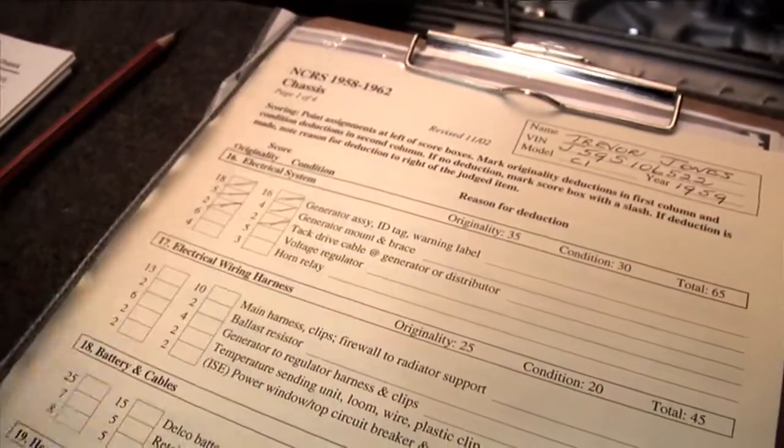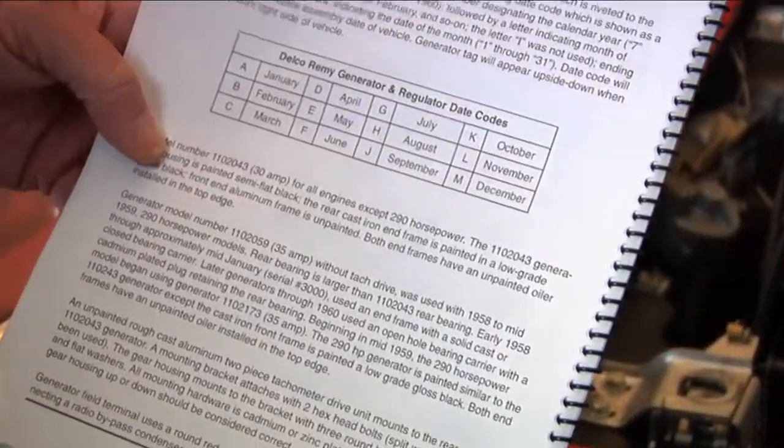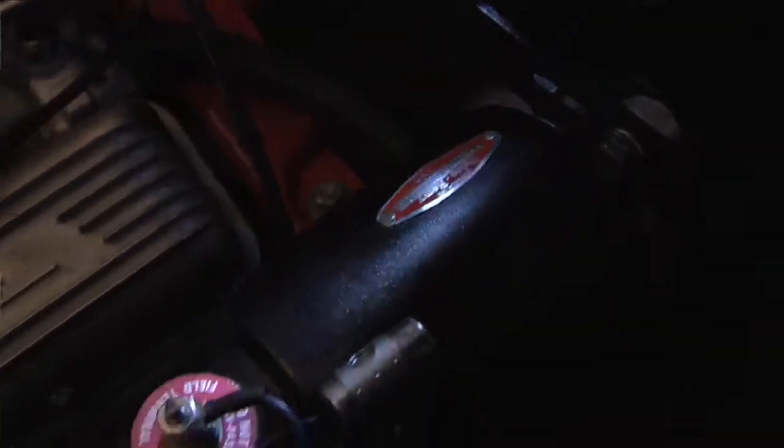And for condition is 16. Now I noticed there's no deductions on either one of those columns of this car. So, talk to me a little bit about why you felt that there was no necessity to deduct any points there. Firstly, when we judge for the originality part of it, we use the manual to help us. The manual tells us what part numbers for this car for that year. So we've checked the part numbers on the tag, and that was found to be correct.